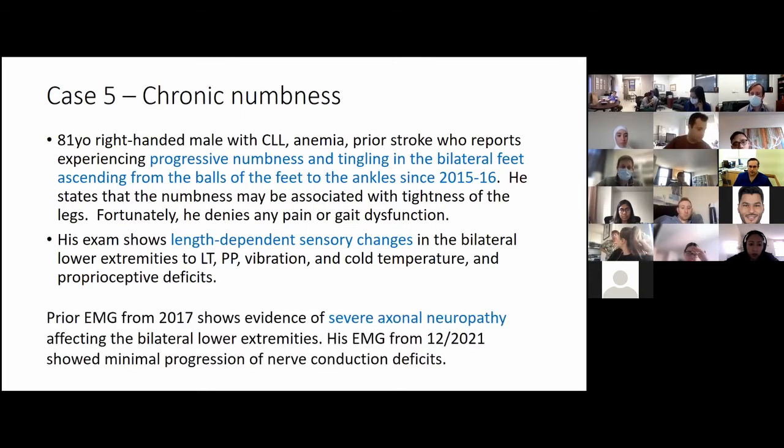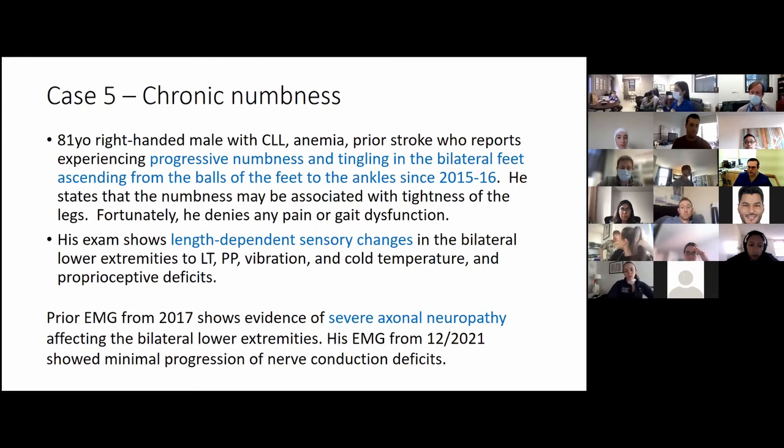So I repeated an EMG, and he had an EMG from 2017. It showed severe axonal neuropathy in both legs. Fortunately, comparing 2020 to 2017, all of the amplitudes, all of the responses were pretty similar, maybe minimal progression, I thought. But in terms of etiology, I think it's not just an MGUS here.